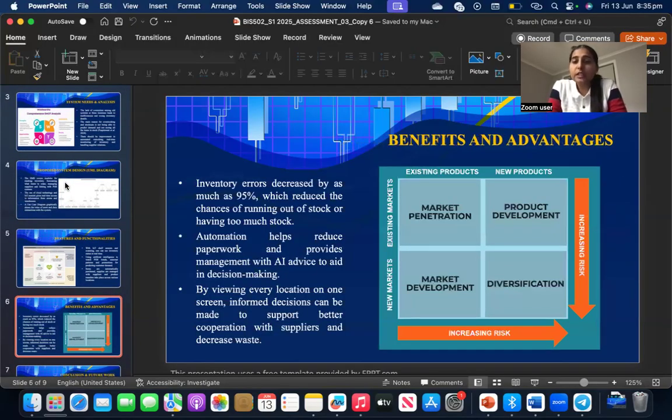This is benefits and advantages. Woolworths is likely to obtain many important benefits from IIMS. Accuracy in inventory data is predicted to rise by, I think, almost 95%, mainly because of IoT monitoring and having data stored centrally. Reliable data allows stores to restock the correct item and avoid selling out of the most sought after products. Automating simple repetitive tasks like checking stock, ordering more, and conducting sales helps the staff focus on their work rather than handling many administrative tasks.